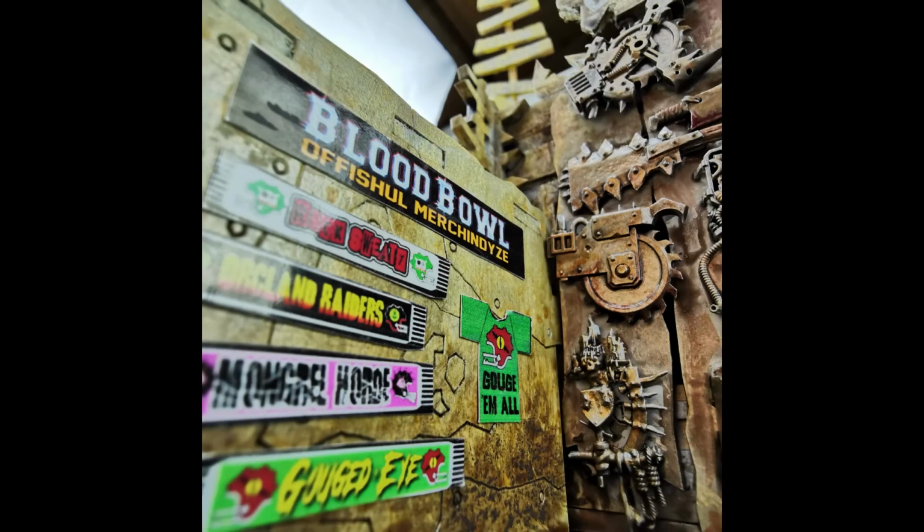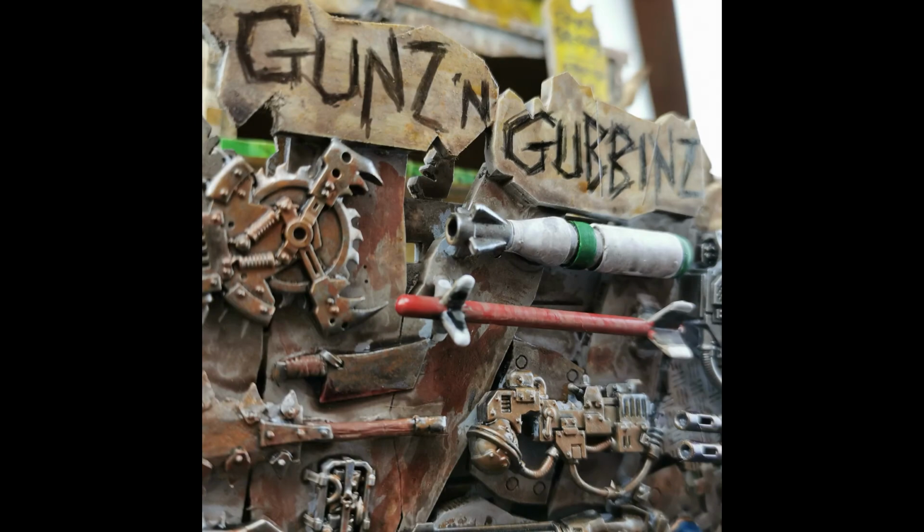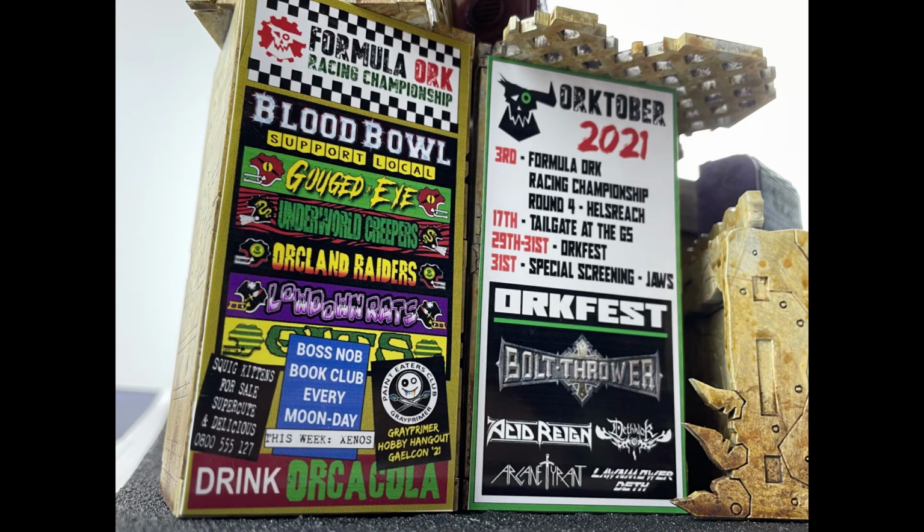You want your Blood Bowl scarves and jerseys and t-shirts? Here they are. And then we've got guns and gubbins for all your wonderful salvage weaponry. And if you happen to live in Orktown or in the surrounding neighborhoods, here are some community notices for you. Orkfest looks pretty good. Arcane Tyrant, Deathclock supporting Bolt Thrower. And over there you've got GrayPrimer, whoever that is, hosting a hobby hangout at GaleCon 21. What? Oh, we've even got a notice to support your local Blood Bowl team. If your Blood Bowl team happens to feature goblins and orcs, squig kittens for sale, super cute and delicious.